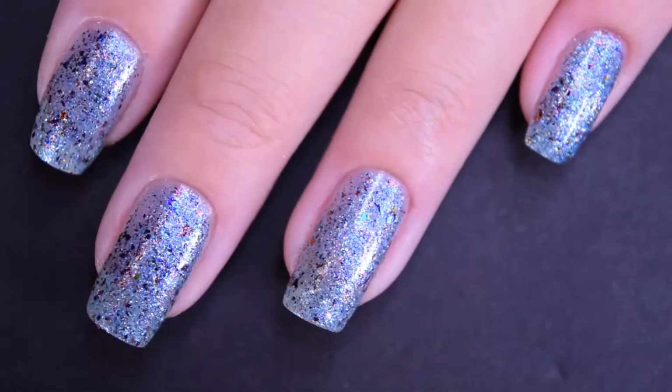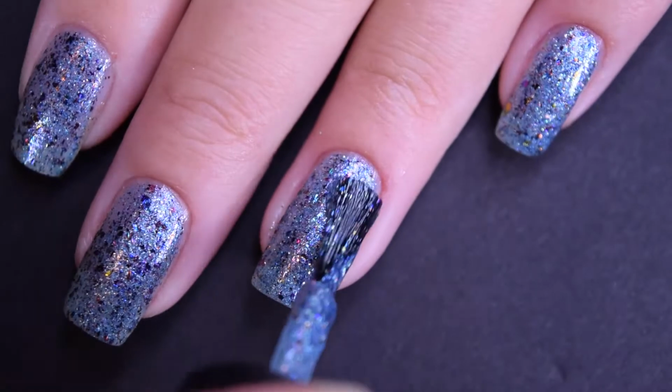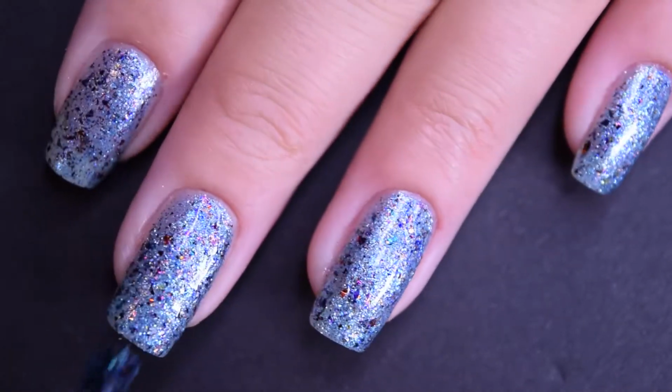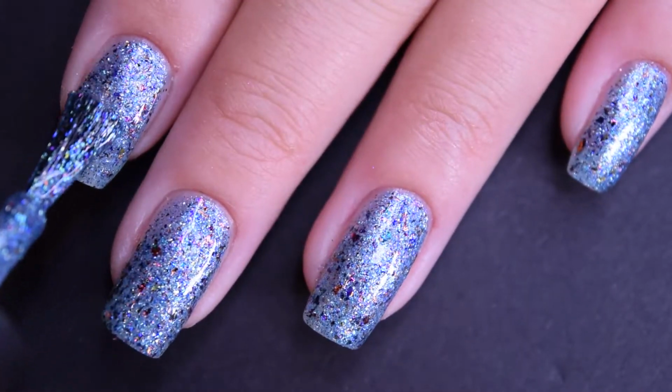So here is 3 coats, and this one covers completely in 3 coats for me. Again, it'll dry dull, so you will want a nice glossy top coat and slightly textured as well.